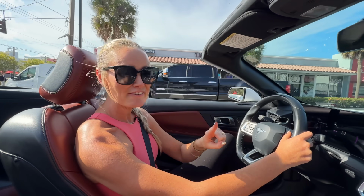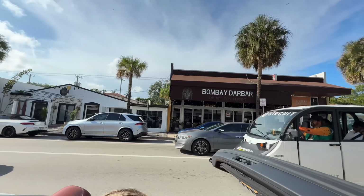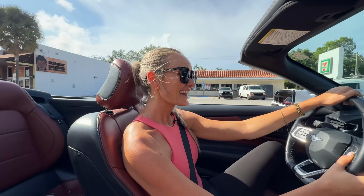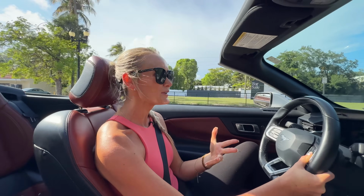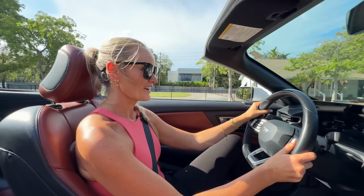So 100%, if you have a car and you have some time, I would definitely put that on your list. Now, if you like Indian food, right there, Bombay Darbar. That place is so good. It's so good, and it's such a fun atmosphere. If you're into Indian food, it's like a giant ballroom almost. Amazing. Such a fun dinner experience.